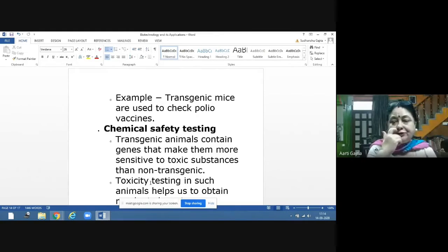Now, suppose there are some products which are toxic in nature, but you will not come to know about them, because maybe the tolerance level of all organisms is different. So maybe it is toxic, but for a longer and longer period of time human beings are taking them because we don't know whether the substance is toxic or not. So what they are doing is they are making the transgenic animals more sensitive to toxic substances.